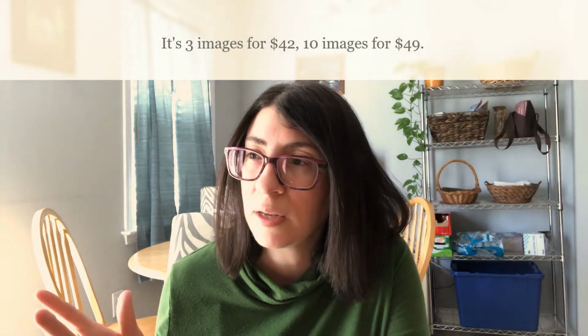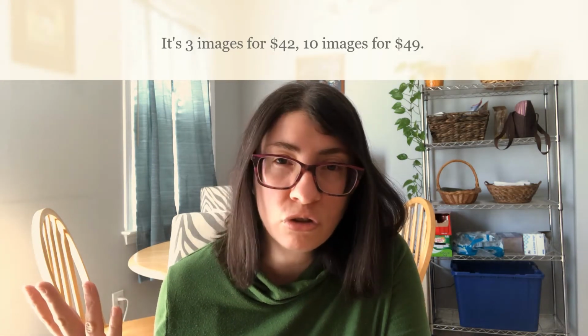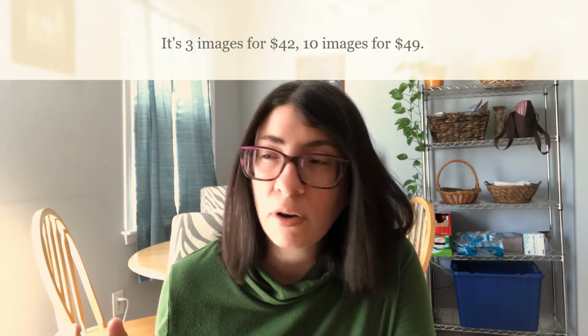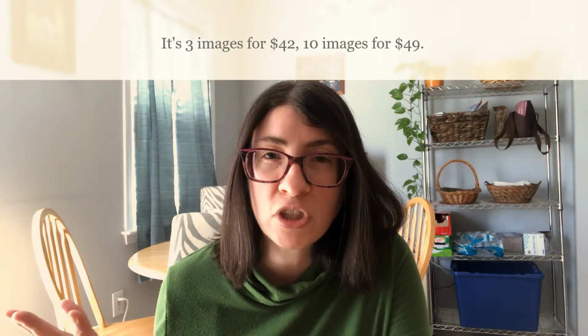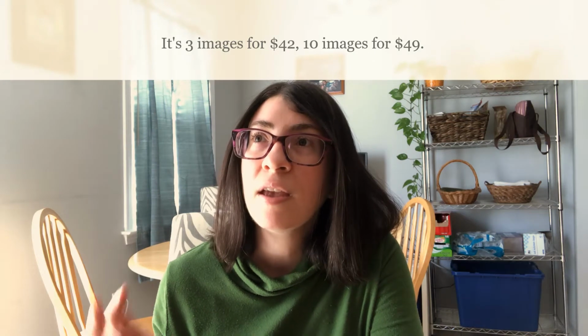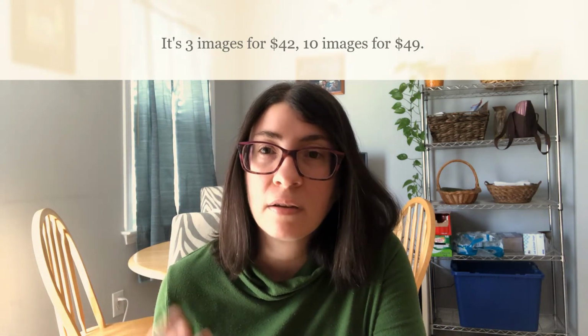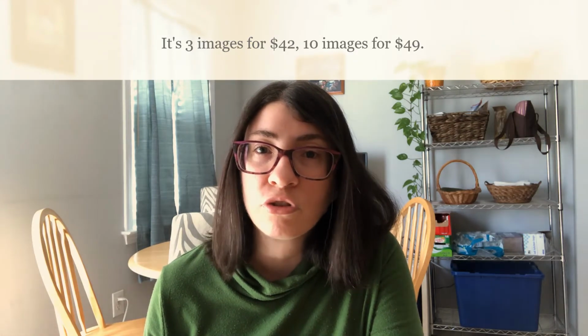And I don't remember the exact prices off the top of my head, but I think if you get like 10 images, it's like $50 or something. Or if you buy 3 images, you get like $50 or something. And whatever it is, it's crazy expensive.